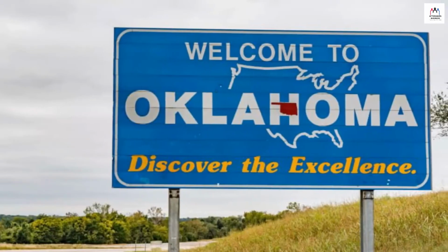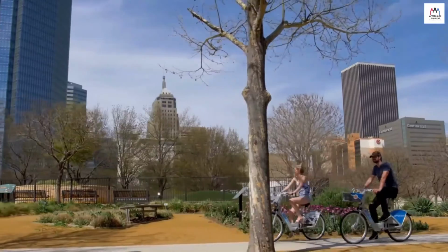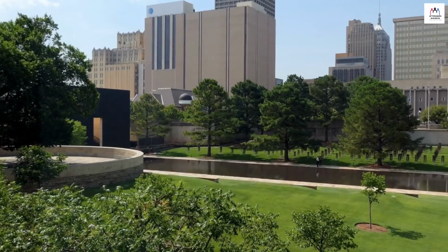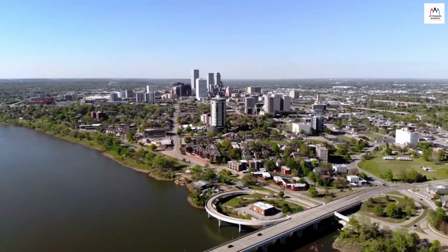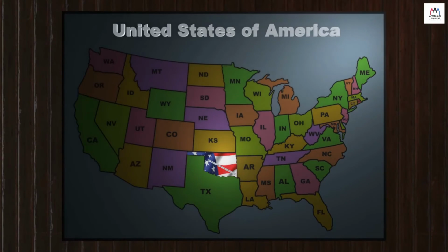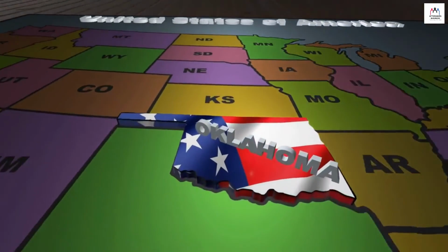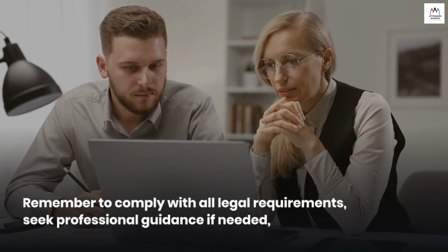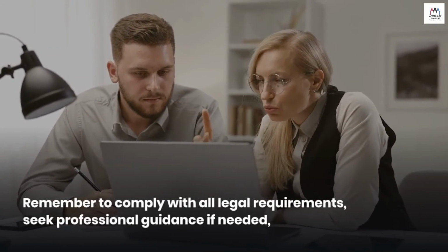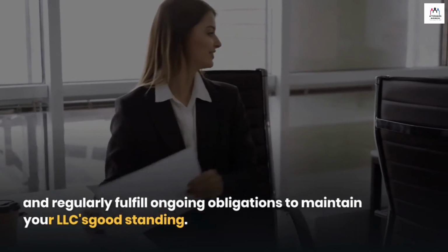In conclusion, starting an LLC in Oklahoma offers numerous benefits, including limited liability protection, flexibility, simplified tax reporting, and enhanced credibility. By following the step-by-step process outlined in this comprehensive guide, you can successfully establish your LLC in Oklahoma and lay a solid foundation for your business. Remember to comply with all legal requirements, seek professional guidance if needed, and regularly fulfill ongoing obligations to maintain your LLC's good standing. Good luck with your entrepreneurial journey.